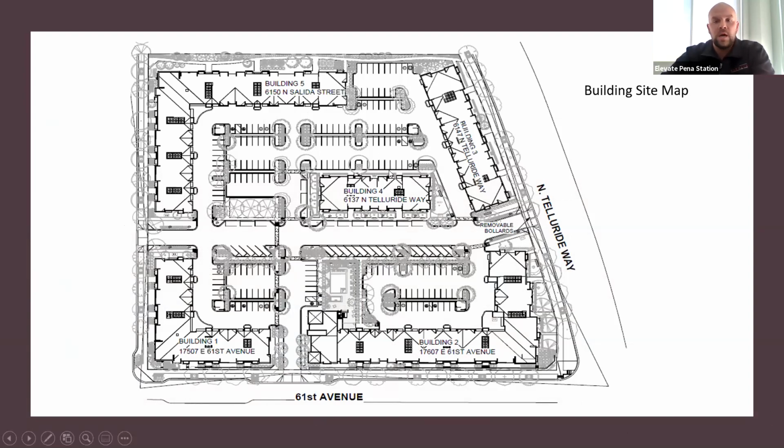So this is a breakdown of the buildings and, you know, what direction and their actual addresses and labeling as well. And all the amenities right here are tied to building 2. So they're effectively in building 2. The dog park is over here in between building 5 and building 4. And all my mailboxes are right here next to building 4 itself.